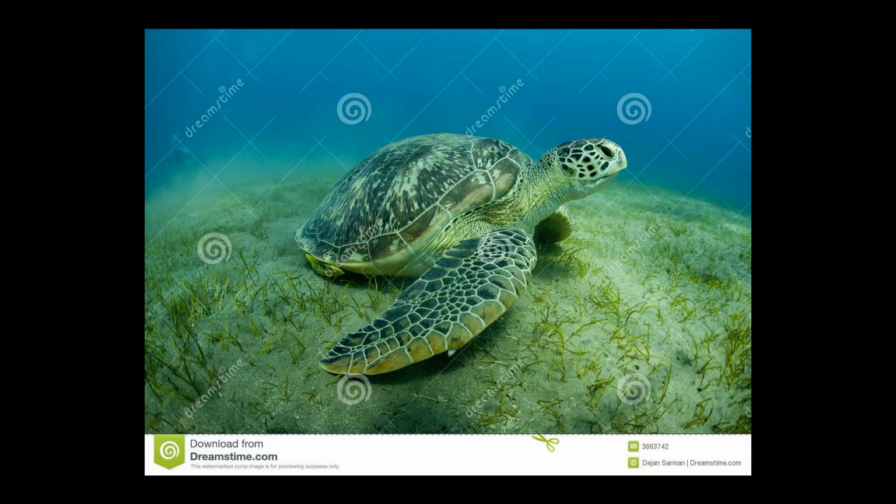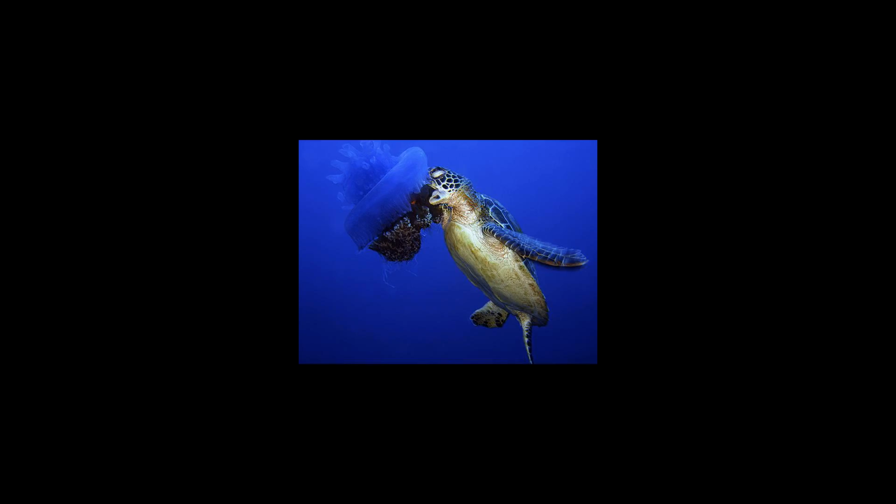Life cycle. Green sea turtles migrate long distances between feeding sites and nesting sites. Some swim more than 2,600 kilometers, 1,600 miles, to reach their spawning grounds. Beaches in Southeast Asia, India, islands in the Western Pacific, and Central America are where green sea turtles breed. Mature turtles often return to the exact beach from which they hatched.